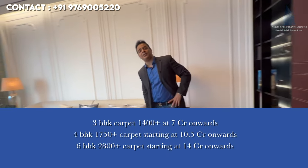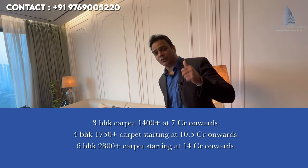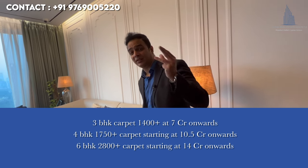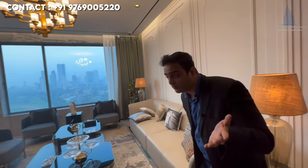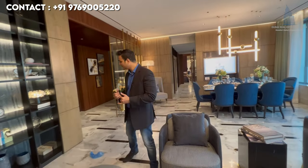You know, 7 CR for a 1432 carpet with so many amenities: gym, sauna, steam, spa, saloon, golf, your theater, and there are many more things, guys, your private party and all. There's too much to do. So guys, this is something you can't really miss.